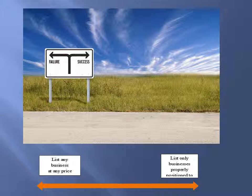Among the brokers that are willing to list any business at any price, approximately 2 out of every 10 businesses listed for sale will sell, and at the opposite end of the continuum, among the highly discerning brokers, approximately 8 out of 10 businesses they list for sale generally will sell.